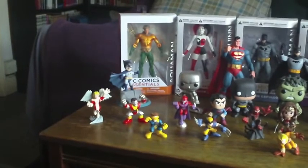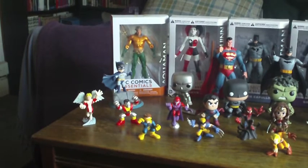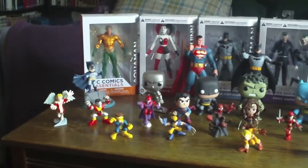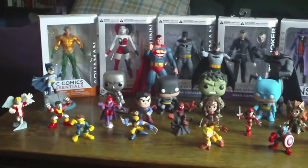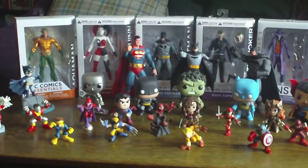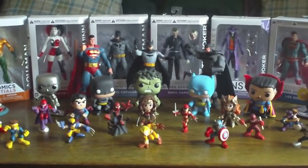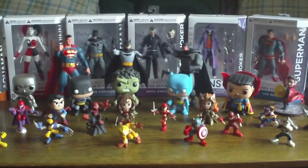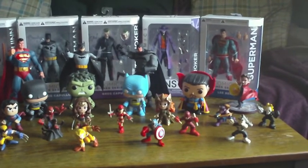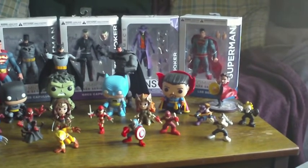As we head to the left there, we have our kind of mutant corner with Angel, Colossus, Cyclops, Magneto, a bit of Wolverine there, and right in the middle Sabretooth. Just to the left of him we've got a great Spider-Man one with the Venom goo enveloping him. As we move to the right, we've got good old Elektra, Captain America, Daredevil. Back in the back row of the mini Marvels, there's Hawkeye, Punisher, and right there on the right-hand side is Ghost Rider.